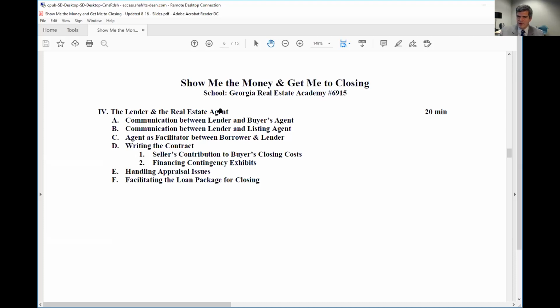So again, be aware of all of the deadlines for each thing that has to happen in the financing contingency, and be aware what's not covered in the financing contingency. Another item not covered in the GAR contract financing contingency is if the loan is denied due to failure to sell or lease another property. In other words, you can't get this one because you haven't sold your other property.